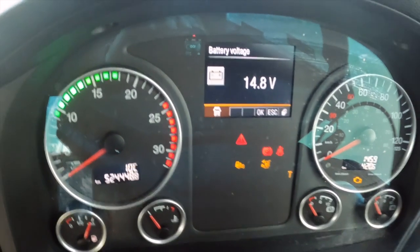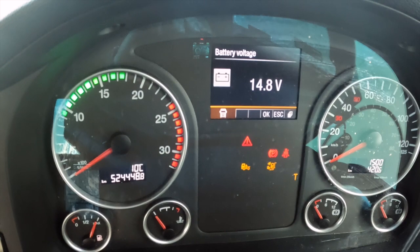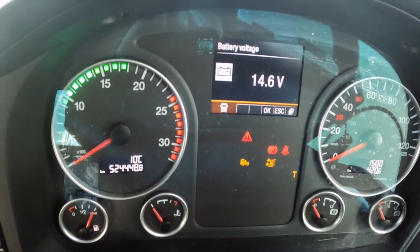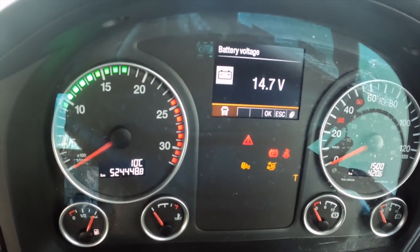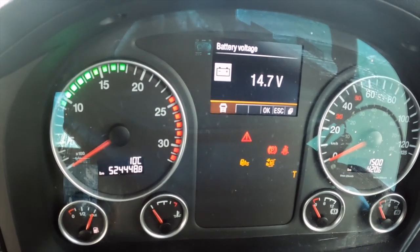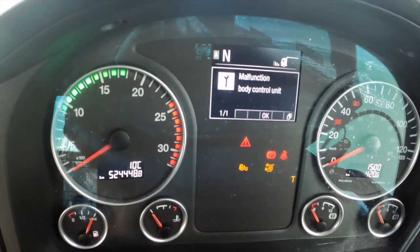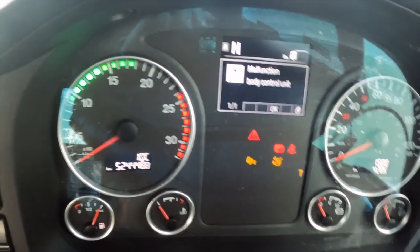So first problem I'll notice, our voltage is very, very low. 14.7 there, 14.8, around 14 volts. So it's obviously not enough at all. So I'm going to get a jump pack on it, put some power into it, and see what we've got coming up from there. But I'm still trying to scan it and see what faults have actually come up through the system.